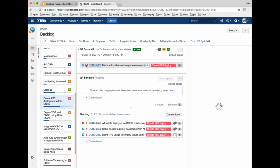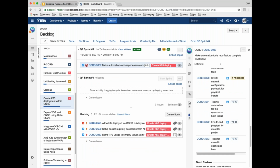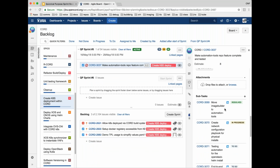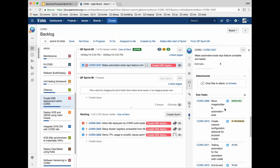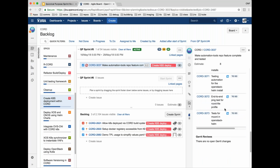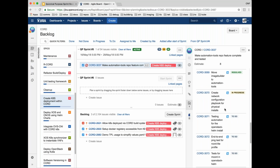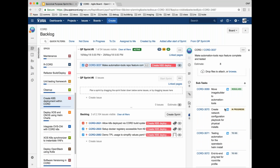Cord 3037. I think this is a set of tasks that need to be done to the automation tools repo to make it feature complete, so it's shippable. Some of these I don't think we might get to, but we should probably review these and see if they get brought into Sprint 6. Some of them are in progress.